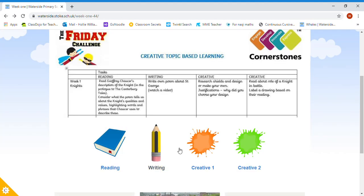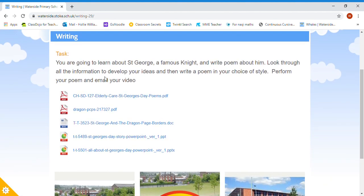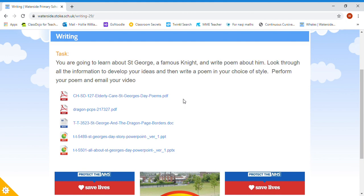And then you've got your writing task. So it says to write your own poem about St. George. So St. George is a famous knight. So if you go onto the writing tab, you are going to learn about St. George, a famous knight, and write a poem about him. So we practiced writing a poem yesterday, so you should be ready to do this nice and easy today.